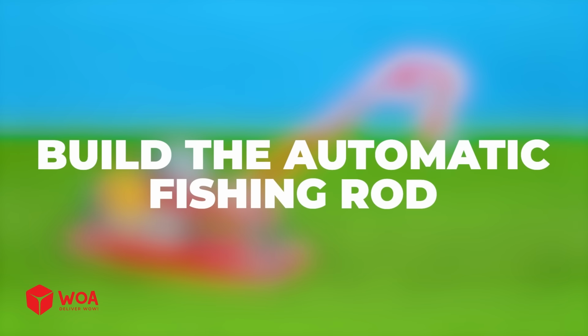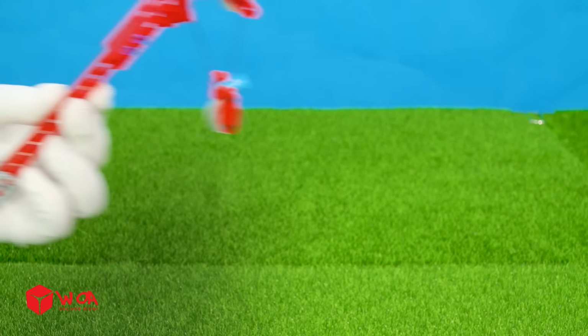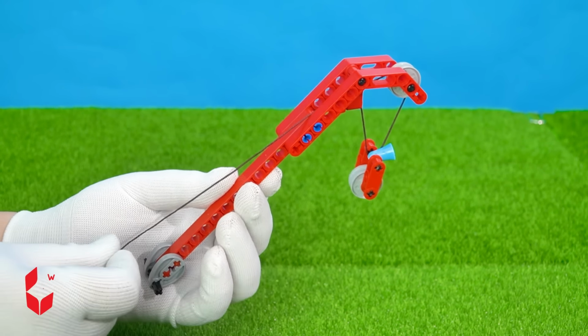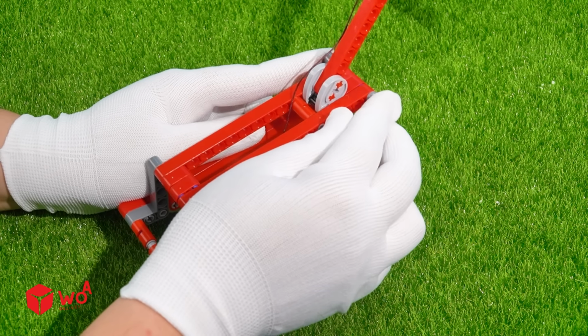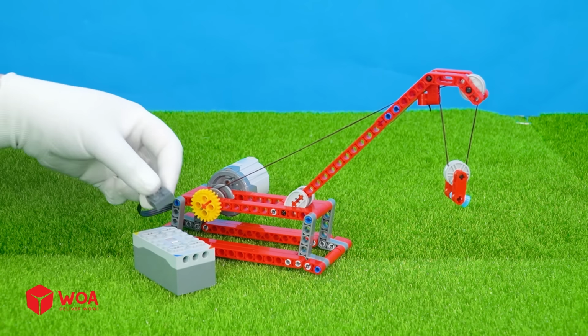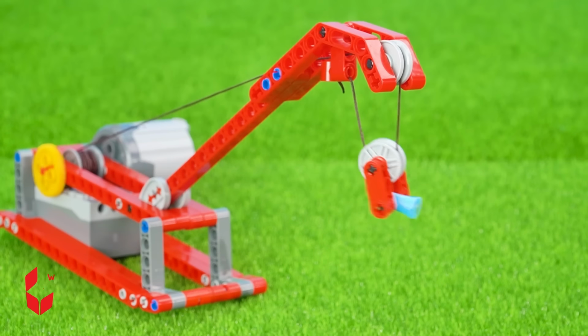Build the automatic fishing rod. Step 1, build a reel seat. Step 2, connect fly line to blank. Step 3, build an engine. Does it work?